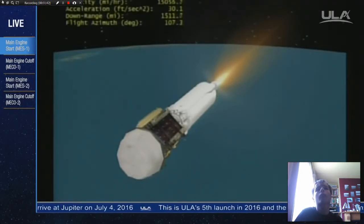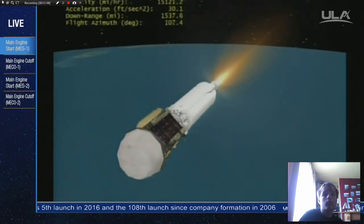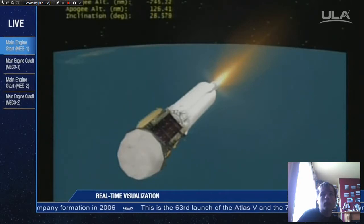The Atlas Centaur second stage and MUOS-5 satellite are currently located over the Atlantic Ocean east of Antigua. Our next event, the Centaur Main Engine Cutoff, or MECO-1, is scheduled to take place in about 2 minutes. Once again, here's Marty Milanowski.